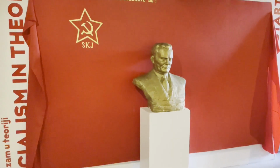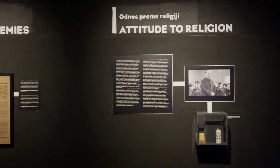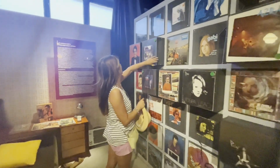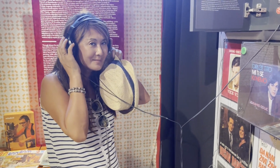There's a small museum in Dubrovnik that provides a look into what life was like in the communist era. And like in Albania, here they remember the lighter side of life in that time, and the visitor is also constantly reminded that Yugoslavia was different and more relaxed than other Soviet states.